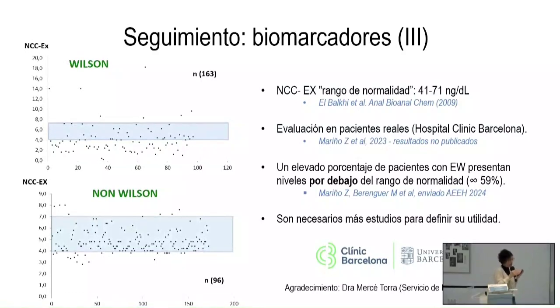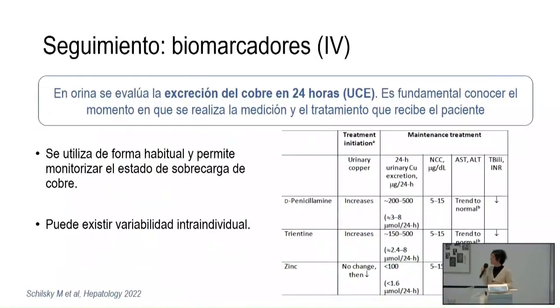We've done a joint study with Dr. Berenguer, and it looks pretty much clear that we need to follow around these lines because we still have no clear position of where we should have our patients with these patients that are positive for this biomarker. And we go to this one.